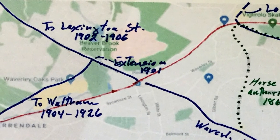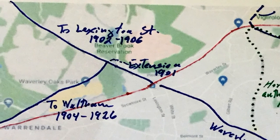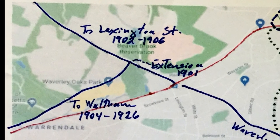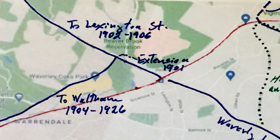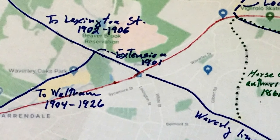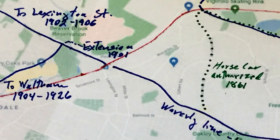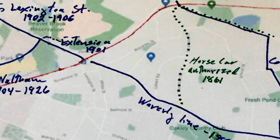And then a year later, the Waltham Street Railway opened a line from Waltham coming up Waverly Oaks Road and down Trapello Road and actually into Waverly Square. And that line actually lasted until 1926. And in 1926, they put a motor bus on the line. And that was the first motor bus line ever to actually enter the town of Belmont.